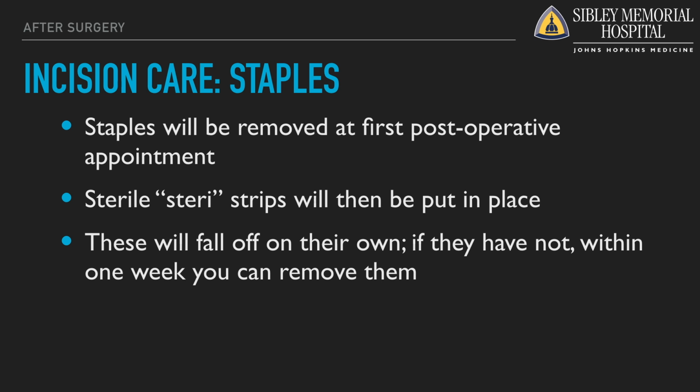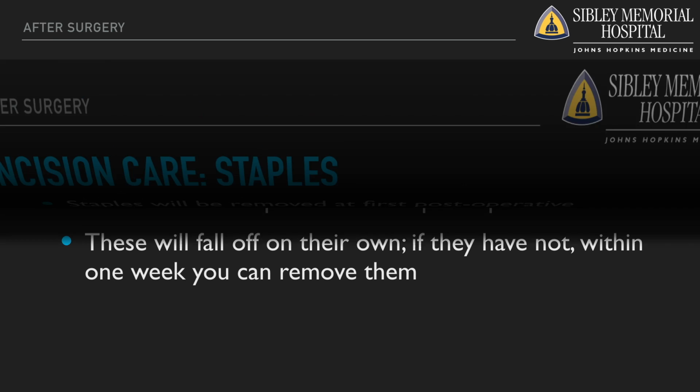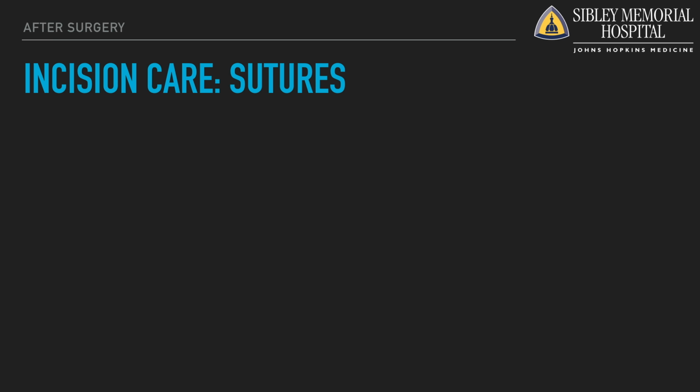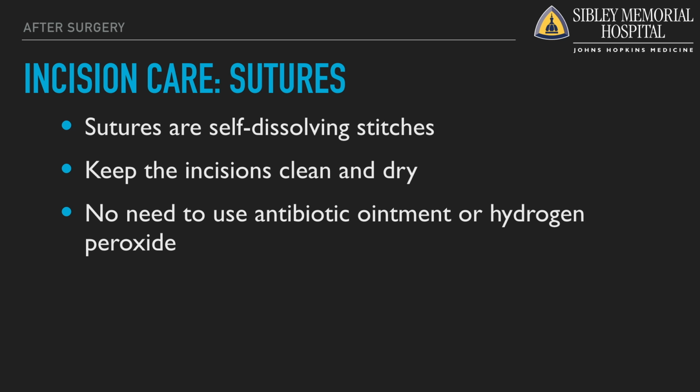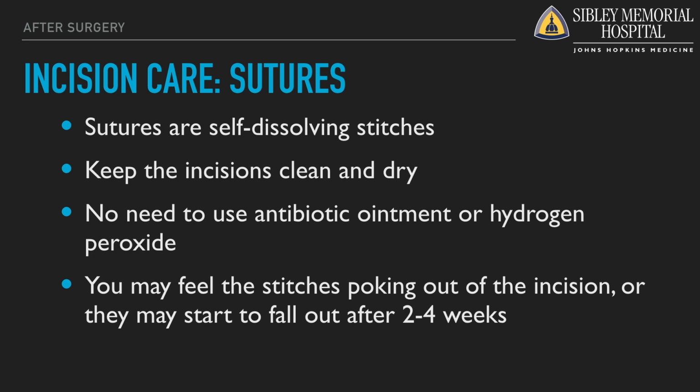For incisions closed with sutures, these are self-dissolving stitches. Please keep these incisions clean and dry. Please do not use any antibiotic ointment or hydrogen peroxide. You may feel the stitches poking out of the incision after 2 to 4 weeks. This is completely normal, and it'll go away.